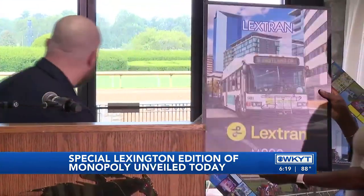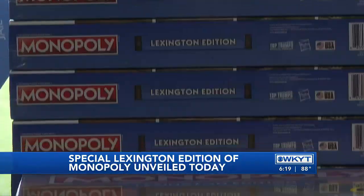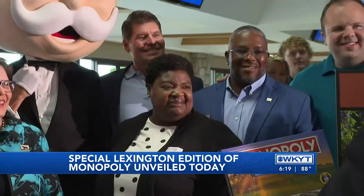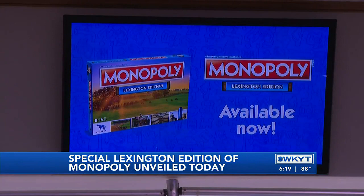Top Trumps USA Incorporated is known for their customized city-specific Monopoly boards. Representatives say a lot goes into picking a city. For example, what's the city's fan base with locals and tourists? Once selected, it's all about accuracy.